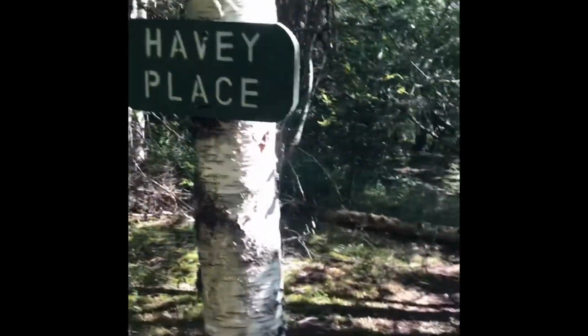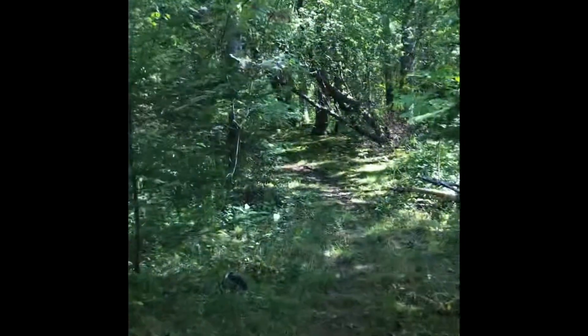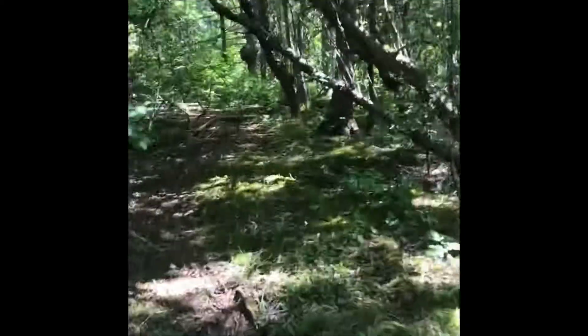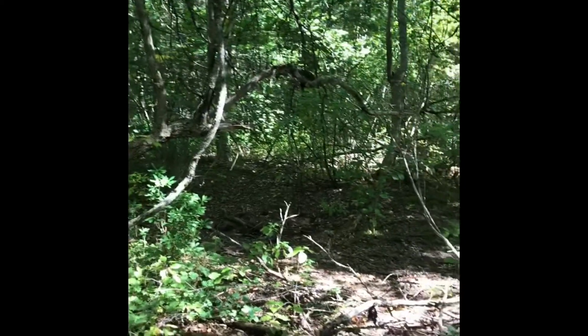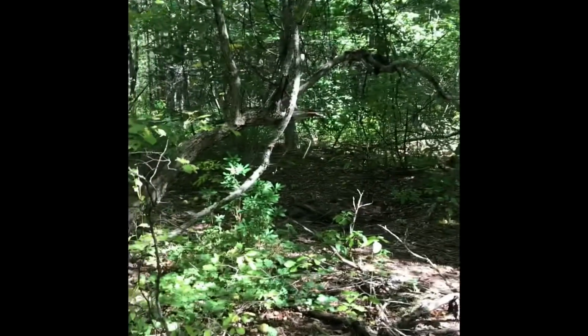Havey place. Many years ago, the Haveys lived back here, and my father said he can't even remember when they lived back here, and he was born just off this section in the 1930s. So they must have been here well before the 1930s, maybe even the late 1800s. That's a story yet to be found out. But this is the old Havey place.